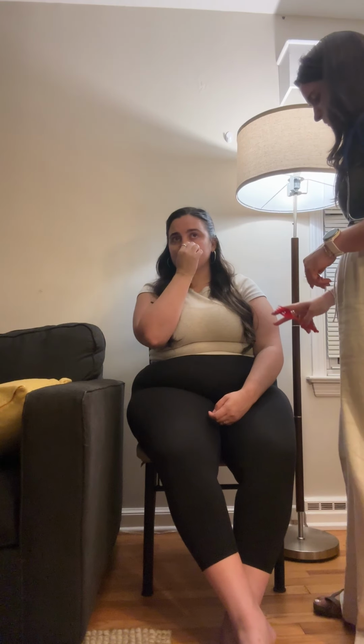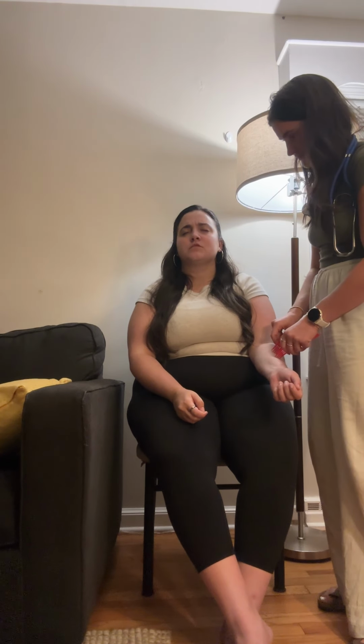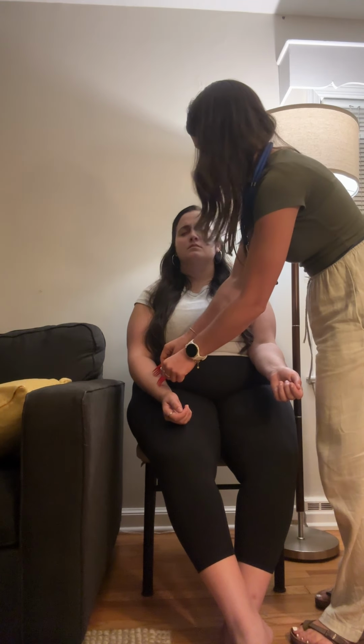Oh, 2-point discrimination. So I'm going to use both of these forks and we're going to check and make sure that Maggie can feel when I'm doing 2 points or just 1 point on her body. So use your arm, close your eyes, tell me if this is 1 or 2 points. 2. Good. Same with this one. 1 or 2 points. 2.